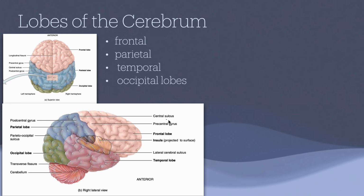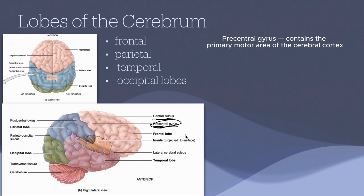There is a central sulcus, and this sulcus separates the frontal lobe and the parietal lobe. There is a major gyrus, the precentral gyrus. This precentral gyrus is present immediately anterior to the central sulcus and contains the primary motor area of the cerebral cortex. Another major gyrus is the postcentral gyrus.